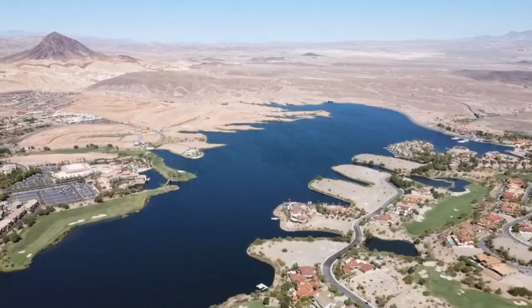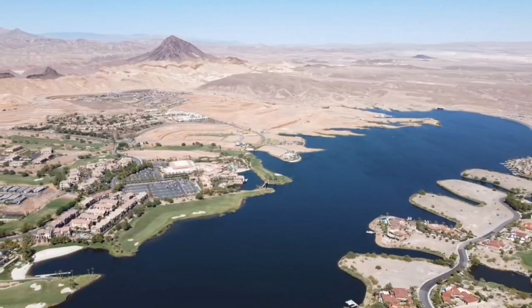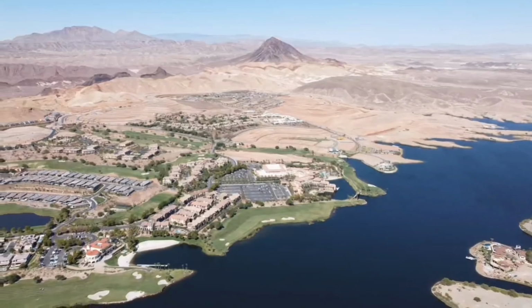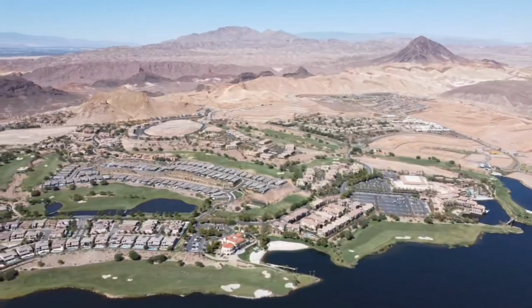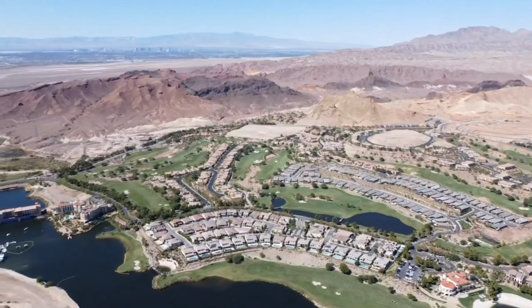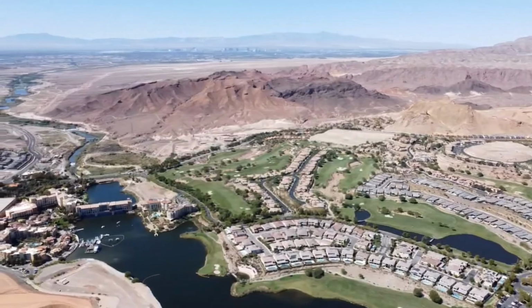Here's a quick drone shot of the north end of Lake Las Vegas. It's a man-made lake in the city of Henderson, just southeast of Las Vegas. Lake Las Vegas is a 320-acre reservoir with 3,600 acres of development surrounding the lake.